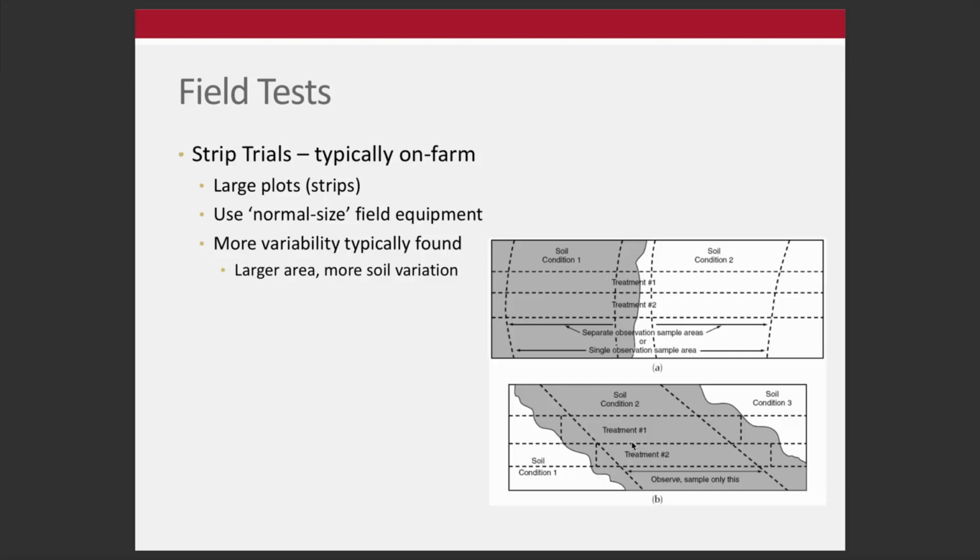So anyways, just some trade-offs. There are always trade-offs in life, and here's one trade-off between small plots, which give you greater control and less variability, and large plots, which you can do and have farmers implement. They see the results on their farm with large strip trials. You're going to have a much greater chance of encouraging them to practice or adopt whatever practice you might be proposing.